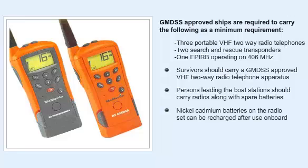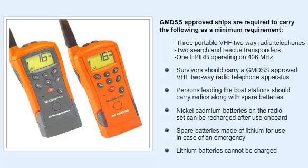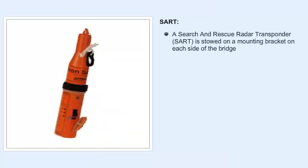Nickel-cadmium batteries on the radio set can be recharged after use on board. Spare batteries made of lithium are for use in case of an emergency. Lithium batteries cannot be charged. A search and rescue radar transponder, SART, is stored on a mounting bracket on each side of the bridge. The SART should be carried in the survival craft.